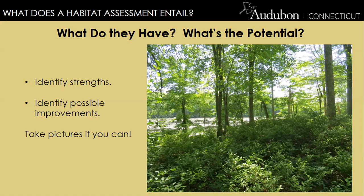Also, are there fruit-producing trees or shrubs like the blueberries in this photo? So the understory here, all that vegetation on the ground, that's all low bush blueberry. And if it gets enough sunlight in late summer, it will produce a plethora of blueberries, which birds like catbirds and veeries and other birds just love and delight in finding that food source.